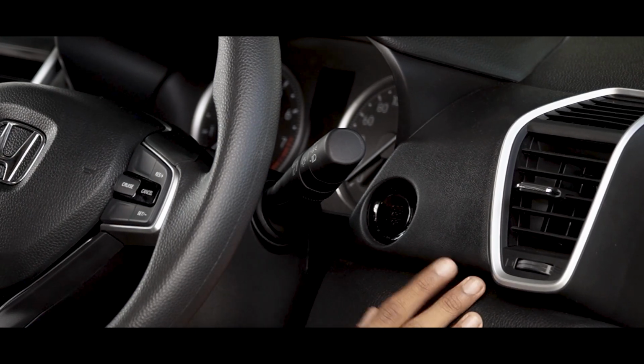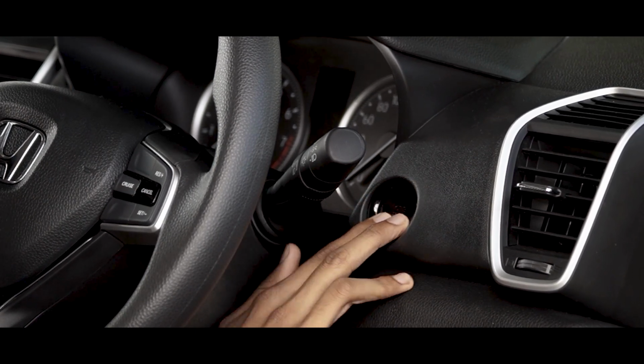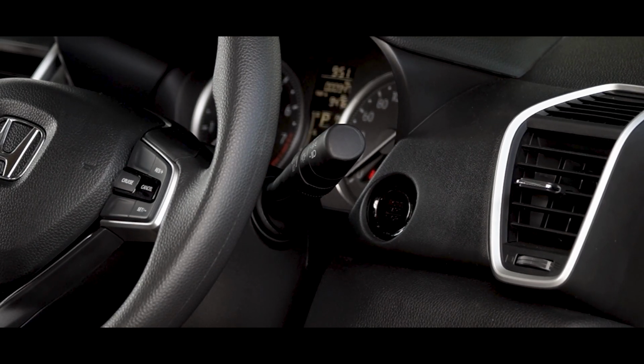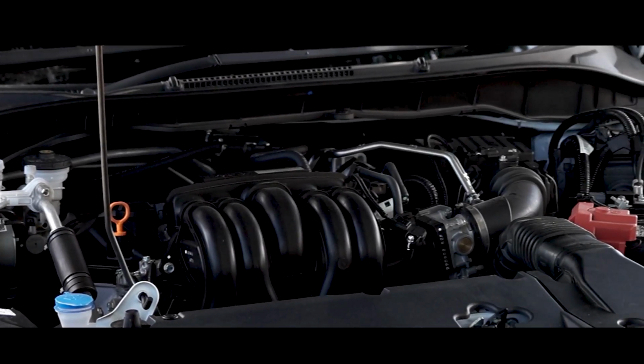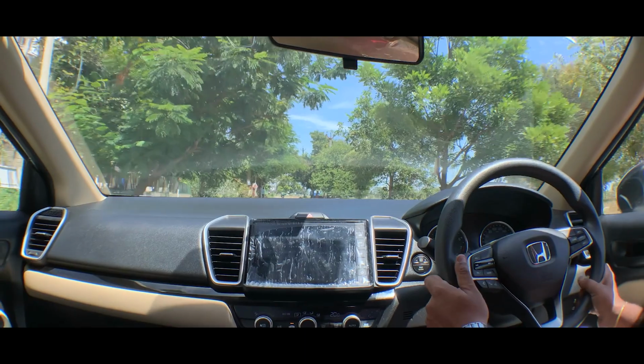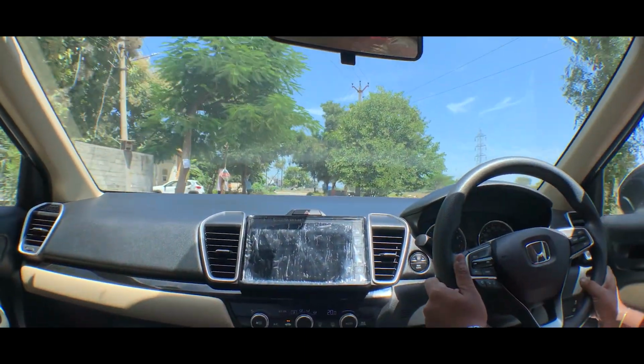The car can be started with the push start button that has a red illumination and is good to look at. Once behind the wheel, the refinement of the Earth Dreams petrol engine is imminent. The engine is mated to a 7-speed CVT gearbox. The characteristic rubber band effect is slightly present but has definitely been much better.